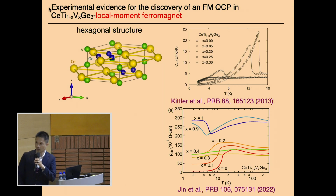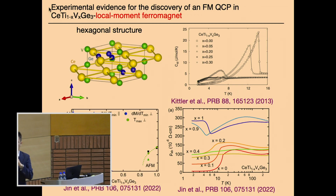So my colleagues at UC Davis were able to grow single crystals for many samples across the whole series, and they constructed a nice phase diagram by resistivity and magnetization. You see this is temperature, and this is vanadium doping. On the left-hand side, the ferromagnetic order ends around 0.4 vanadium doping. On the vanadium-rich side, the magnetic ground state changes to antiferromagnet. So I'm interested to see whether, close to 0.4, we will have a ferromagnetic quantum critical point or not.